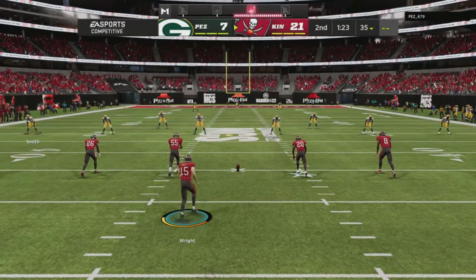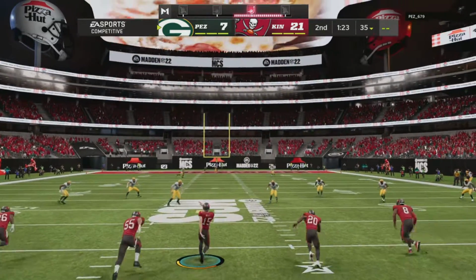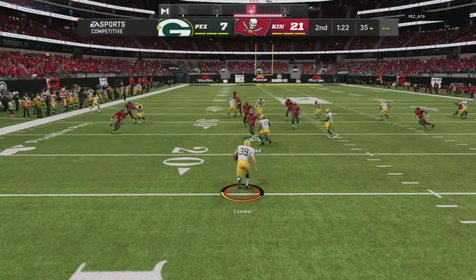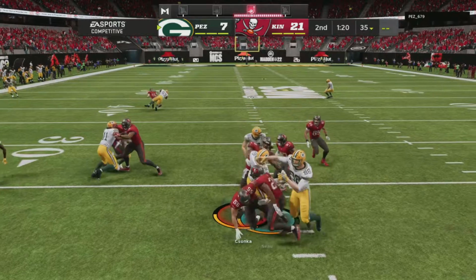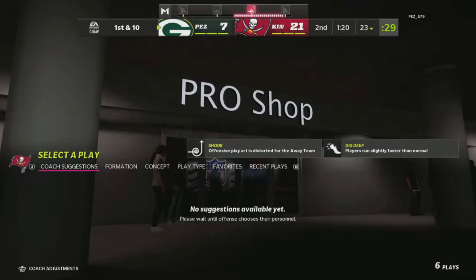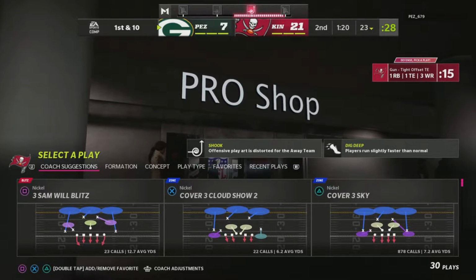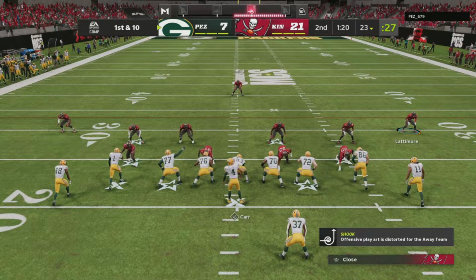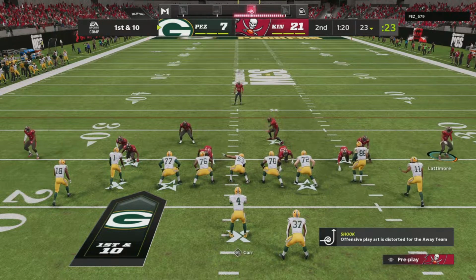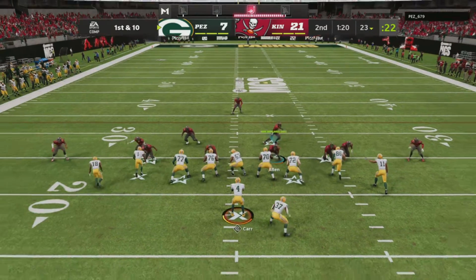Set now to kick this one away, and off it goes. Pulls it in at the 13. And able to get this across the 20, but not much further as he's dropped at the 23-yard line. The Packer offense ready to get their next drive underway. It was still more than a minute to go in the half. Time to try to mount a drive.